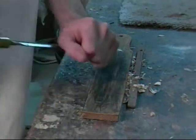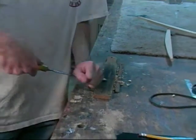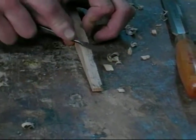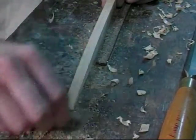The process is a bit time-consuming, but once you get a flow going, the work can be highly satisfying. Eventually, we'll switch to a small rasp. I'll finish fitting this brace and fit the other. Then I'll mark the points where they intersect, notch them out carefully, and glue the braces to the top. When the glue is dried, I'll return to them for final shaping.